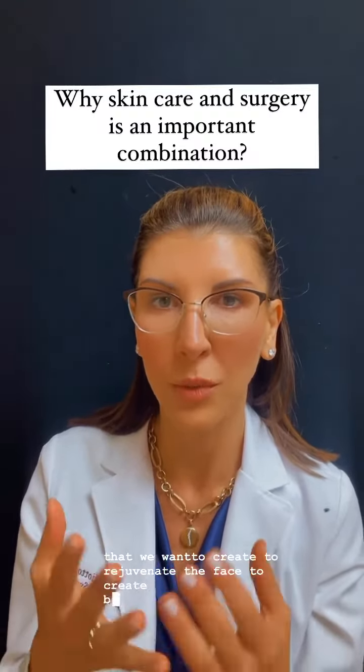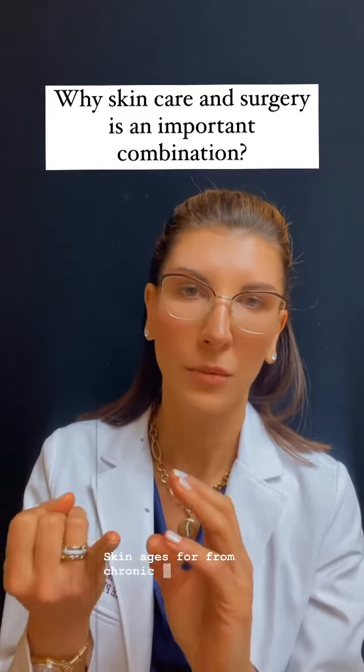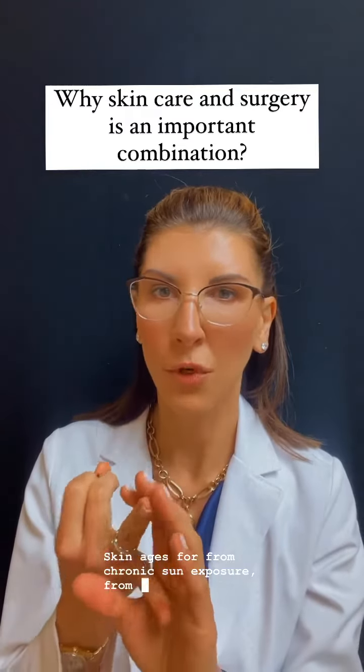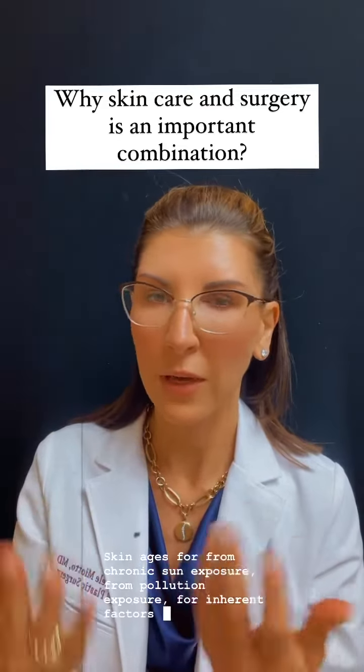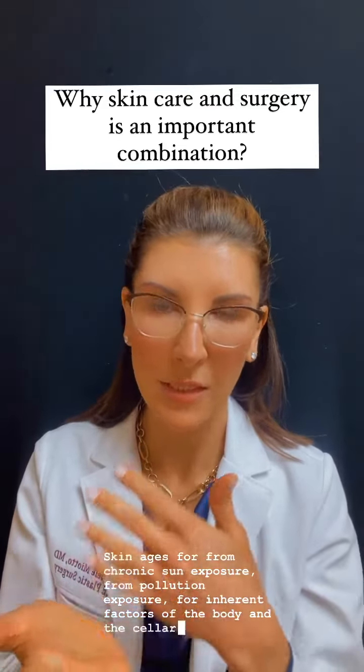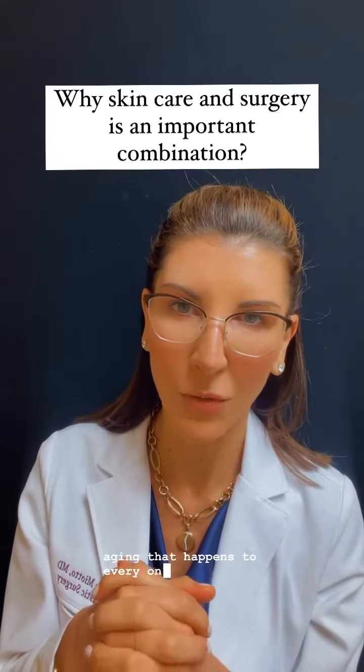But the skin also ages, and that's a different thing. Skin ages from chronic sun exposure, from pollution exposure, from inherent factors of the body and the cellular aging that happens to every one of us.